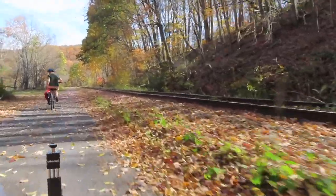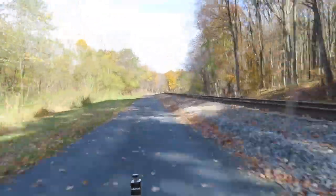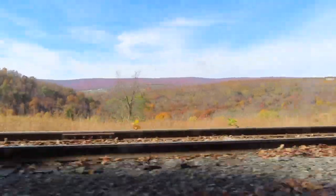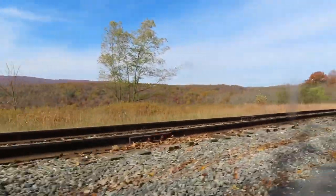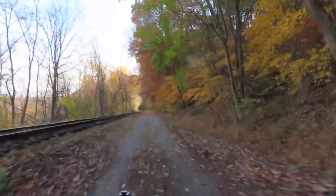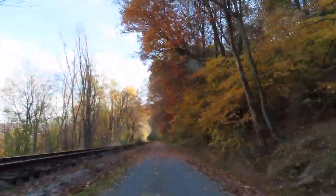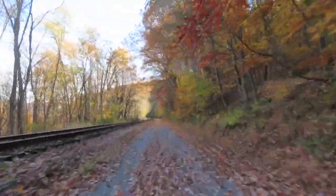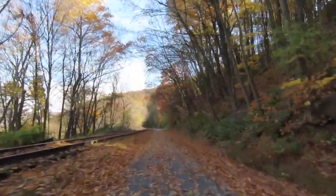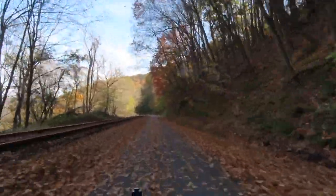At Frostburg, my smartphone camera battery bit the dust, so I'm going to take a couple little handheld shots and speed it up so you don't get bored if you haven't already been bored. After Frostburg, the path seems a little bit narrow, but it's still really cool, really fine gravel, didn't chew up the tires at all. Actually a pretty darn good ride.